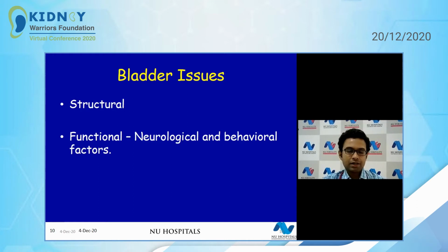So coming to bladder issues per se, there could be structural issues or functional problems. By structure, I mean a smaller capacity bladder or a malformed bladder, something like when there's a defect in the abdominal wall and the bladder is open. So all these are structural abnormalities. And then there are functional abnormalities where the bladder is not able to empty effectively. This could be because of a neurological problem, like a child with cerebral palsy or some other neurological conditions, or it could be an acquired or a behavioral issue in a child, because of which he holds urine for too long and doesn't empty completely.